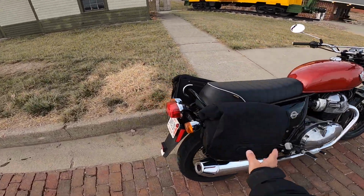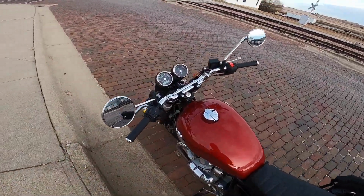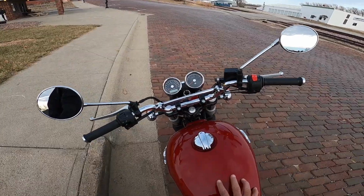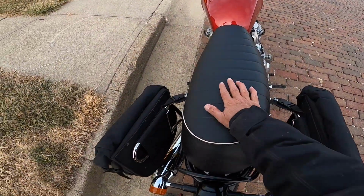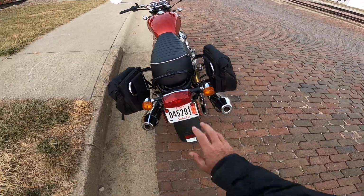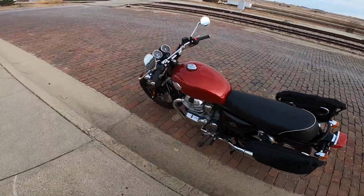These nice Royal Enfield bags on the back, those are add-ons, by the way. But look at this, twin clocks. Everything is chrome, and this is a touring seat. I think I mentioned that earlier. Very comfortable seat, by the way. I think they've just done a great job with this thing.